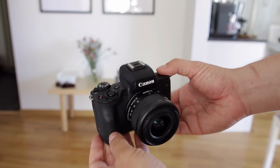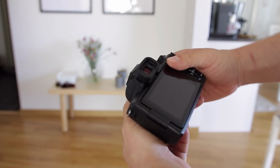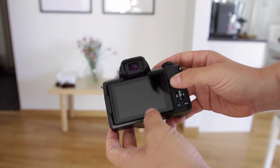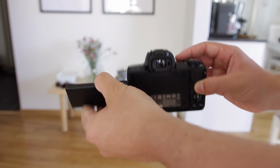Now, there's a couple of really nice features on this Canon M50 that might be quite good for you, especially for your tech channel. It does shoot in 4K. So all of these cameras here shoot in 1080p. The Canon M50 shoots in 4K with a crop, so it does mean it's going to be slightly zoomed in, but shooting in 4K does mean you're going to be getting a higher resolution. Your videos are going to look sharper. It's a really nice feature to have.